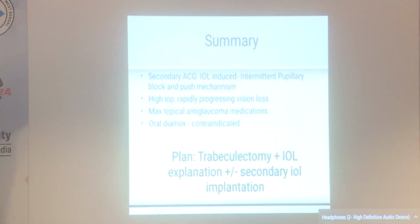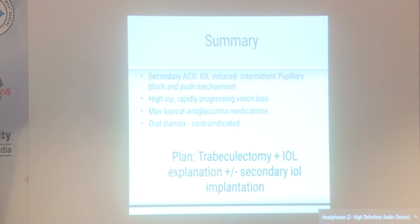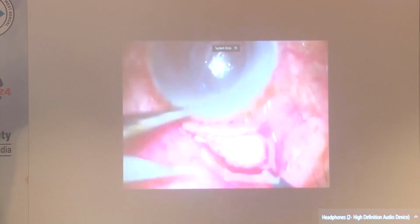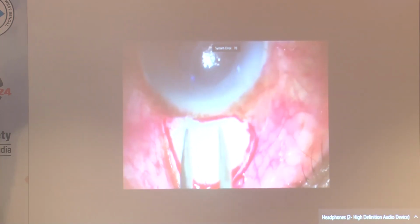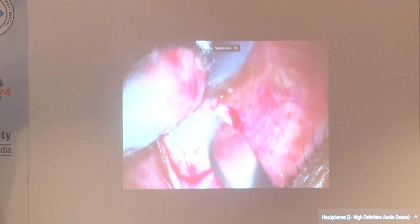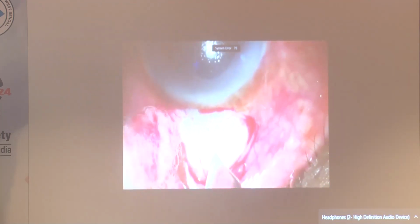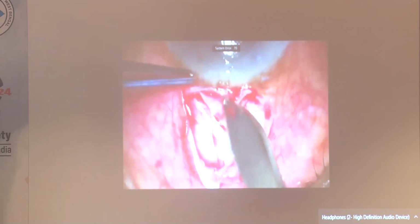Because of the rapid deterioration in the vision and the intraocular pressure being uncontrolled on medical management, we had to intervene surgically. The plan was to take him up for trabeculectomy with IOL explantation with or without secondary IOL implantation. After taking the superior rectus Bridle suture, minimal conjunctival peritomy was done superiorly and a 3 by 3 mm triangular partial thickness scleral flap was made. This ensured enough space for both IOL explantation as well as secondary IOL implantation.